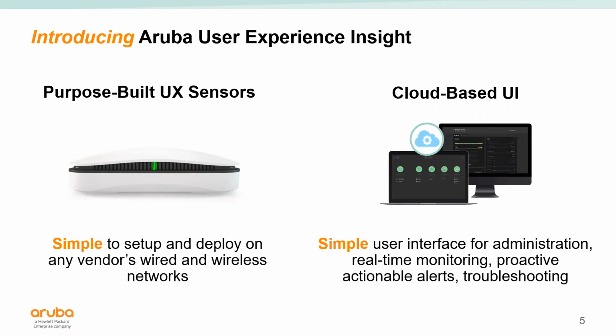And so they're giving all that information directly to a dashboard that you can look at and get information about how a client is actually experiencing, or the user experience that that client might have, and look at that regardless of if your network is up or if your network is down.